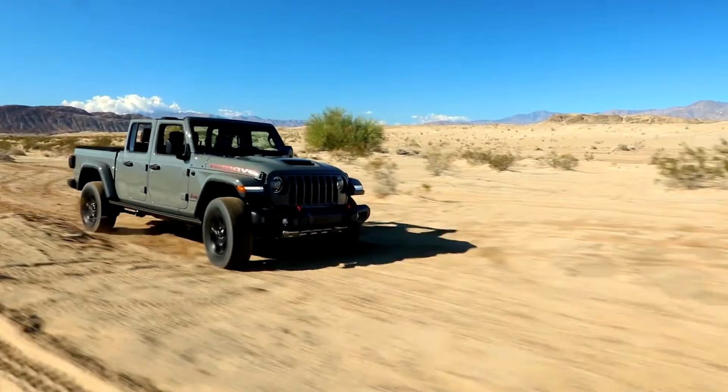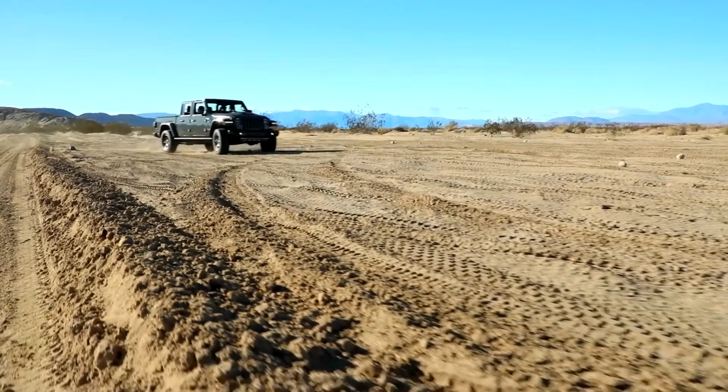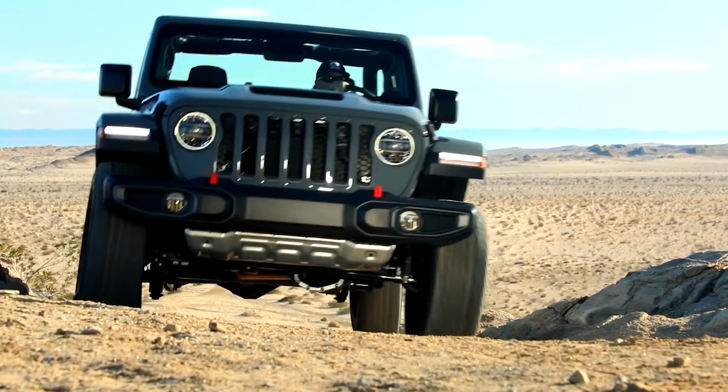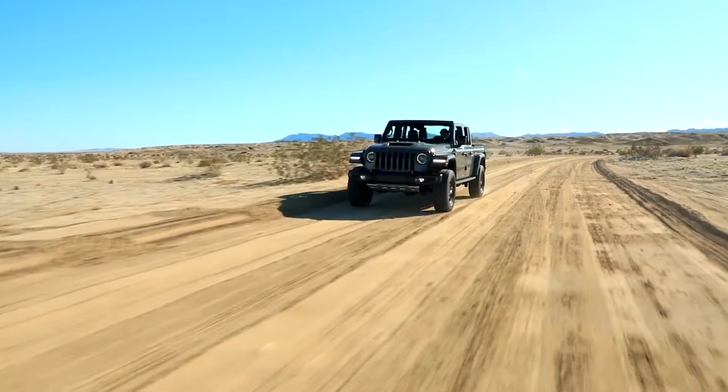You are paying $55,000 for a lifestyle truck that provides less side impact protection than a budget compact car. It is a vehicle that prioritizes the cool factor of removable parts over the basic survival of its occupants.